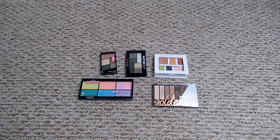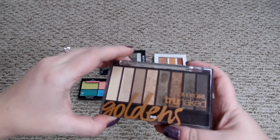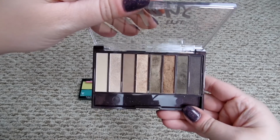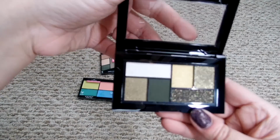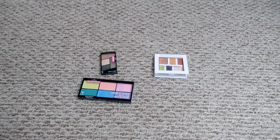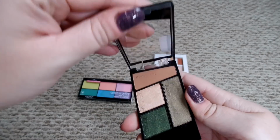Next up, we'll do a couple of drugstore palettes that I have. So I have this one from CoverGirl. It's the True Naked Goldens. The Maybelline City Mini palette. This one is Urban Jungle. Obviously, I haven't even used this yet, which I forgot this was even in my drawer, so I need to use that one. And then the Wet n Wild from the Dragon collection. This one is Dragon Scales.